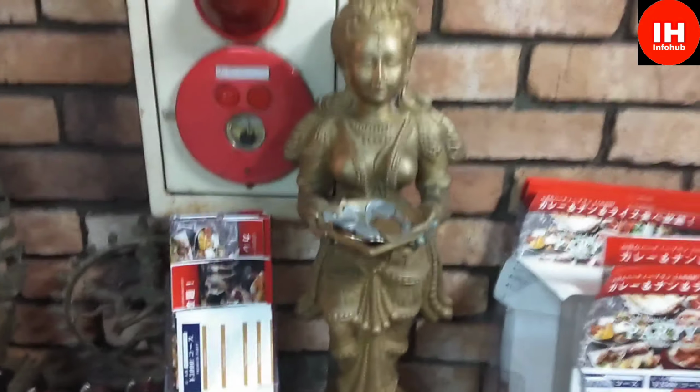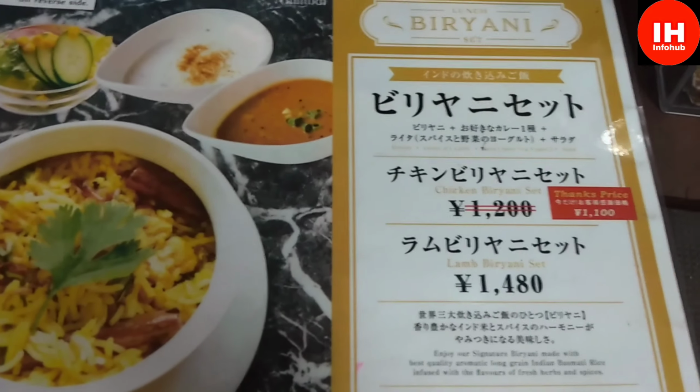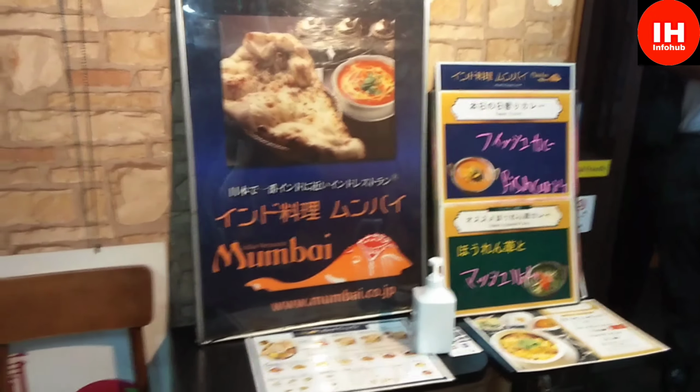You can see the deity Lakshmi and Ganesha right at the entrance, and a small statue of Natarajan. You can see the menu. You can see the pamphlets and the leaflets. All the safety precautions for COVID-19 have been taken by this restaurant.